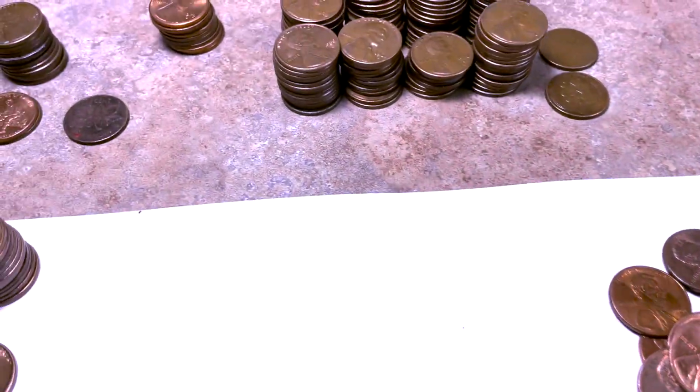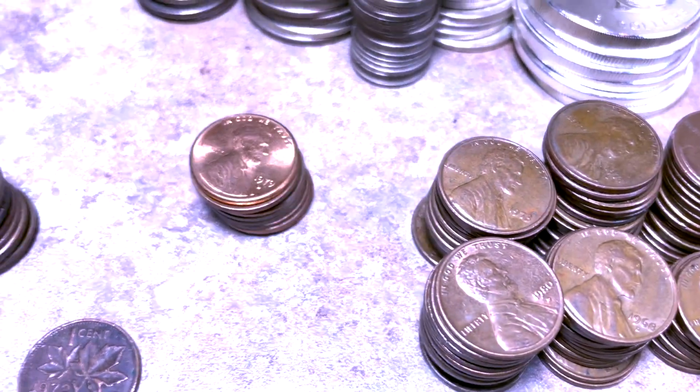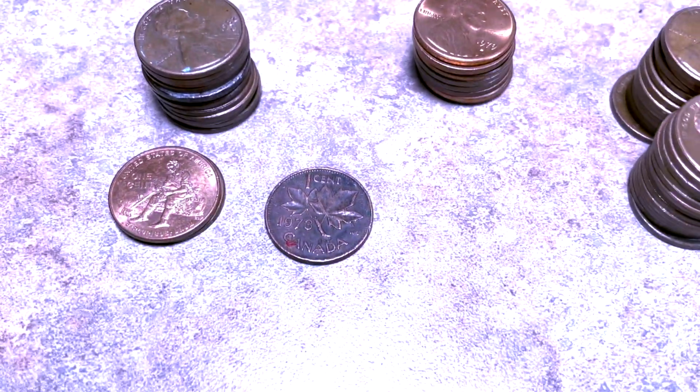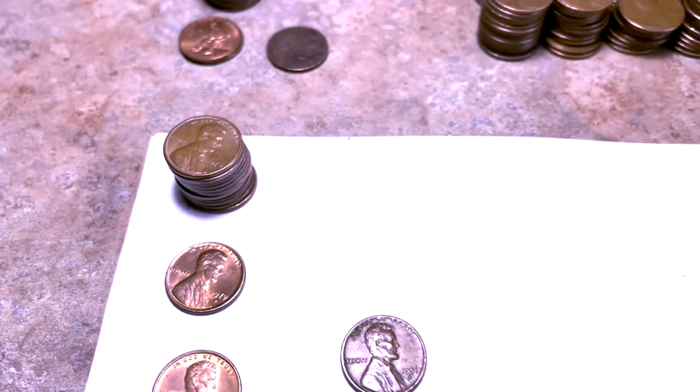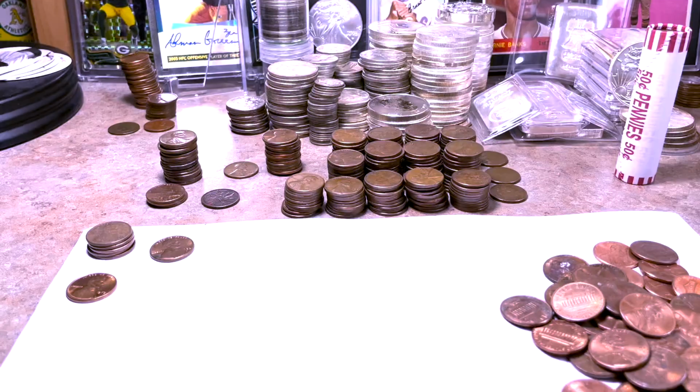Look at this advanced technique of keeping track of the wheats. That's wheat number 3, so a little bit slow of a start in the Wheaties, but there's the other 2. Here's our coppers, here's our shiners. We got 82s there, 09s there, Canadians. So let's add to these piles and keep it going now.